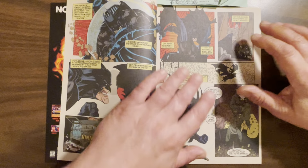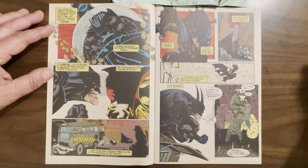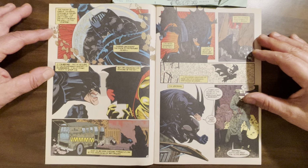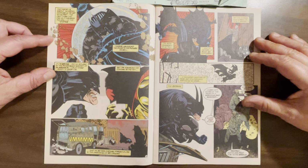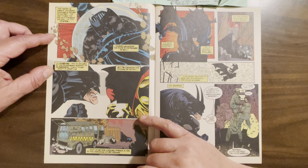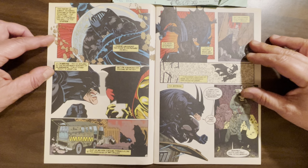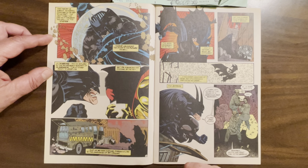So this story takes place after Nightfall. Batman got his back broken. Then he got this assassin named Azrael to take over the mantle of the Batman. And that did not work out well. Azrael was kind of a psychopath. And Batman realized his mistake, took down Azrael, and took back his Batman title. So this is taking place right after all those events.